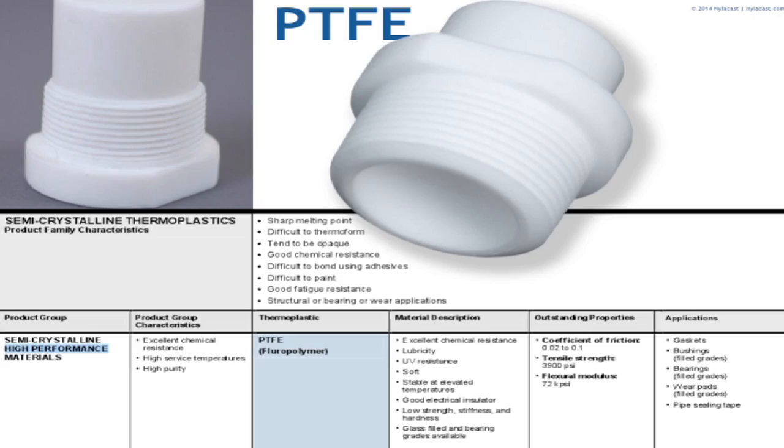A lot of the fillers improve wear. Glass, molybdenum disulfide, PTFEs, for example, can improve wear significantly in that application. And then, of course, colorants change the appearance. Just to give you an example of the ways engineers can think about it.